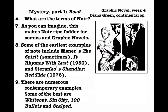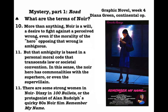Now, more than anything, noir is a will, a desire to fight against a perceived wrong, even if the morality of the hero opposing that wrong is ambiguous. But that ambiguity is based in a personal moral code that transcends law or societal convention. In this sense, the noir hero has commonalities with the superhero or even the supervillain. There are some strong women in noir, Dizzy in 100 Bullets, or the protagonist of Alan Rudolph's quirky noir, Remember My Name. Love that graphic. Phenomenal.